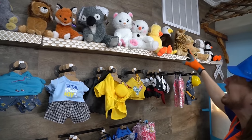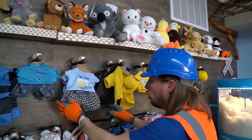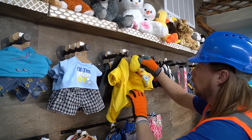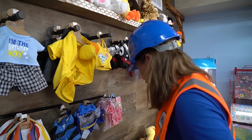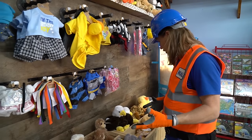Oh, giraffes, eagles, a koala. Oh, and look at all of the cool clothes that you can put on them. Oh, that's great. Oh, that's cool. It's a little rubber ducky. Oh, wow. Maybe we should make one. What should we make? There's so many different things to choose from.